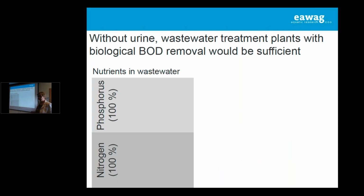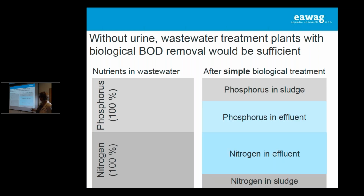If we look at wastewater treatment, we have 100% of the phosphorus, we have 100% of the nitrogen. If we then do simple biological treatment, and with simple biological treatment, I mean actually most of the treatment plants in the US, just removing BOD and not yet having gone to advanced nutrient removal, we see that we end up with some of the phosphorus in the sludge and some of the nitrogen in the sludge. But the largest part of phosphorus and nitrogen we have in the effluent, and this is what is causing problems in our aquatic ecosystems, primarily in the coastal areas. Most of you will know those problems about dead zones. I'm also coming back to that.